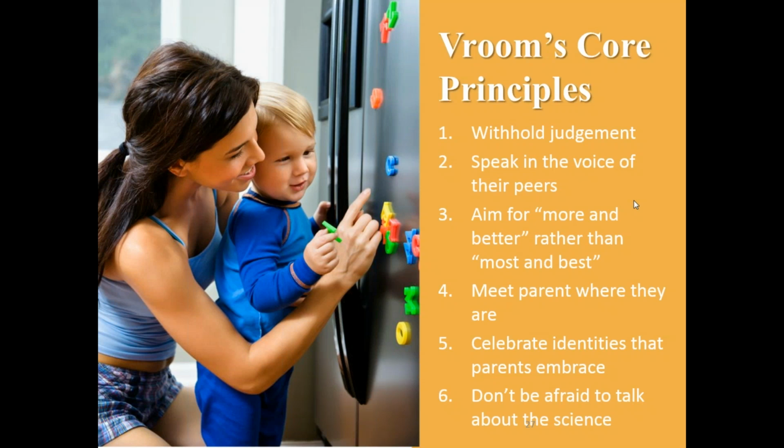And don't be afraid to talk about the science with parents. So Vroom has really taken this opportunity to share the research in a way that's easy to understand, that's easily digestible, but yet also very motivating. So sharing with parents, why is it important to engage children in these daily routines? Why is it beneficial to have your child help you match socks while doing laundry? So taking the science from the lab and sharing the why with parents. Why is it important to have these important interactions on a daily basis?